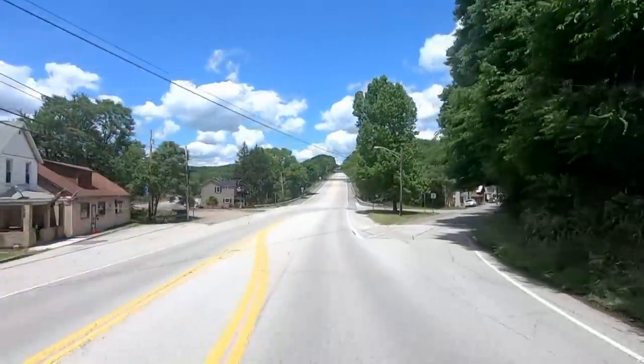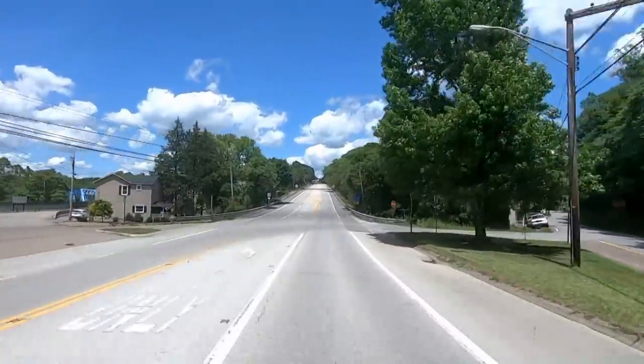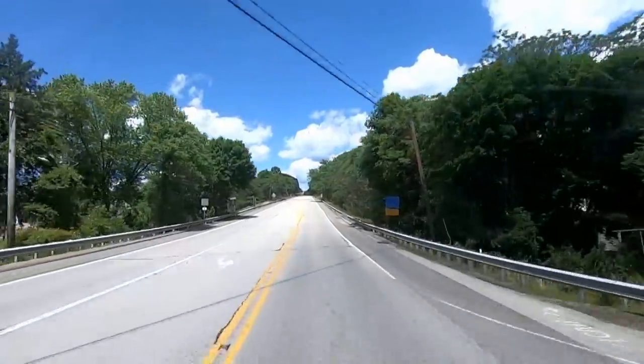Okay, here's our first major climb. Go, go, buddy, go.